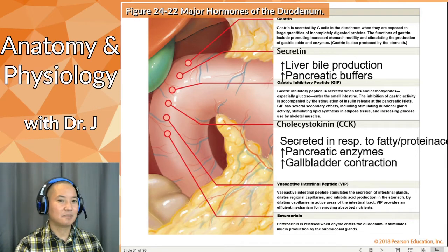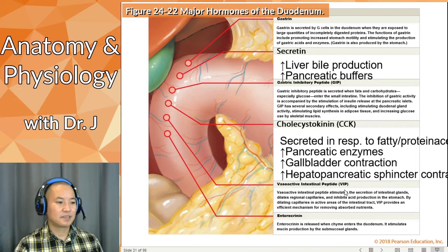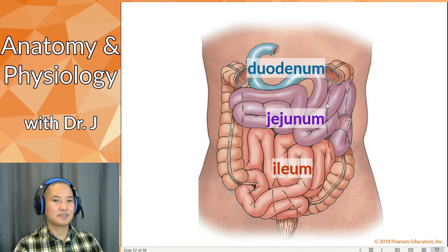It's also going to increase your gallbladder contraction. Why? Because if you have a very fatty meal, you want more bile to help break up those fats as well. It also increases the contraction of the hepatopancreatic sphincter. Every time that sphincter contracts, it does a little squirt of that mixture of bile and pancreatic juices. So if you have a very fatty and protein-rich meal, it makes sense that you want to increase the production of all these enzymes from the liver and pancreas and chemicals that help with chemical digestion of fats and proteins. Okay, so that was the duodenum, and then back to our small intestines in general.